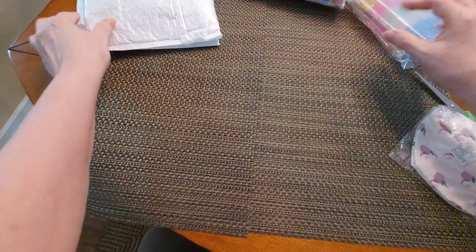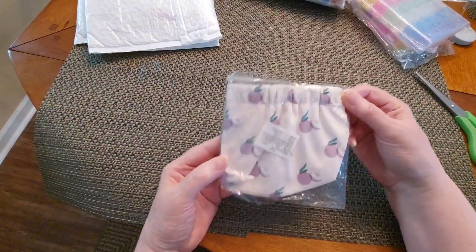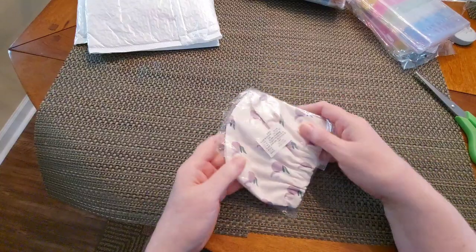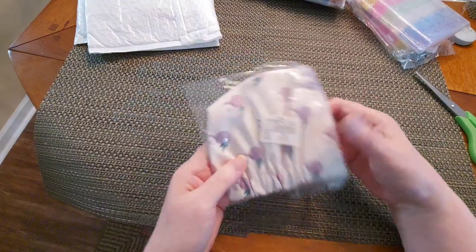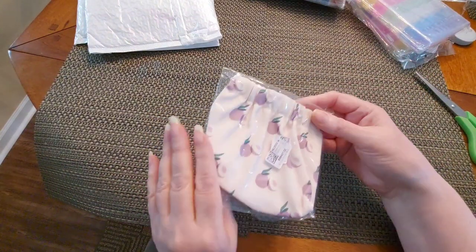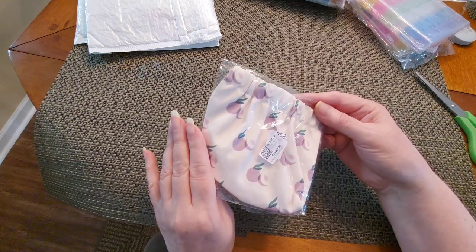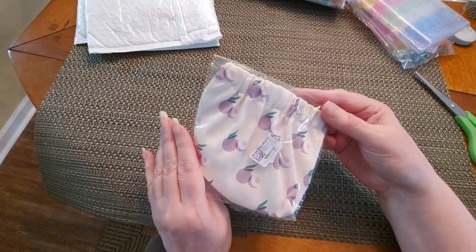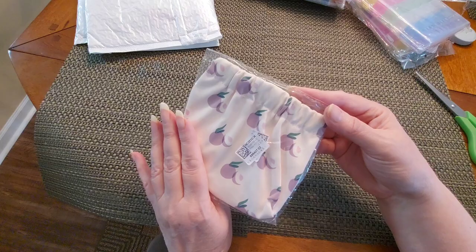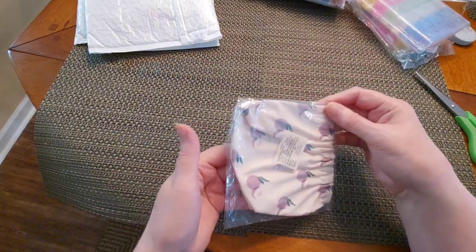So, I'm going to put those over there. And the first thing I'm going to show you is this right here. I love this. Any chance that I get to buy something that is purple, I will do it. This I saw and I thought it was absolutely adorable. This is called Mini Cosmetic Bag Cute Casual Storage Bag, Waterproof Printed Portable for Women, Style Number 2. There are different styles of this bag.